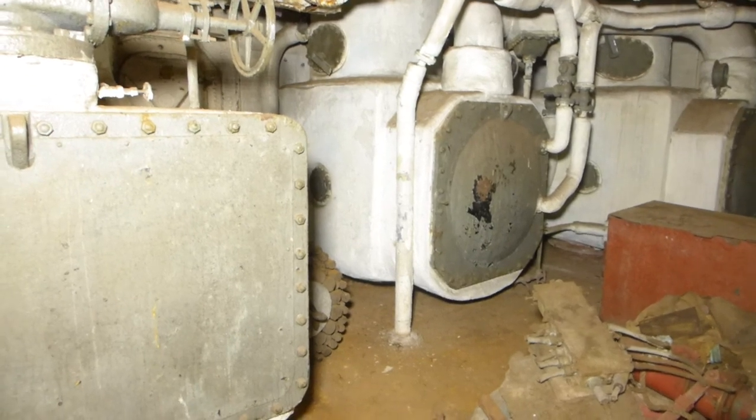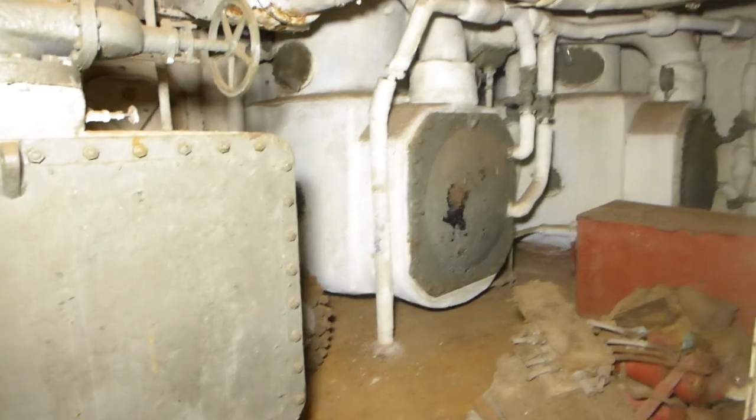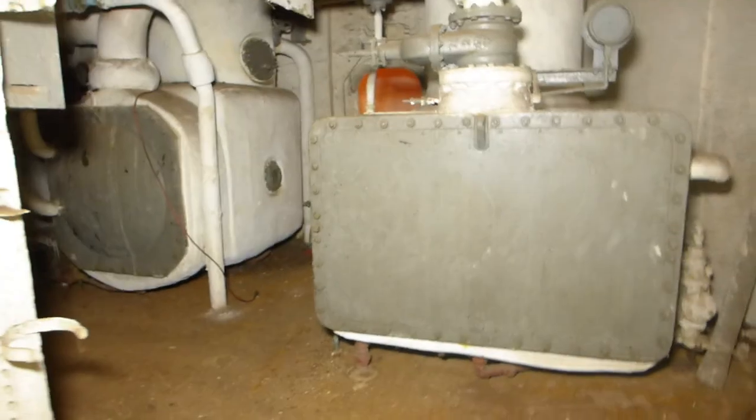That's not a lot of water. The boilers got first call on the water, and then from there, the crew, and this even included cooking. So there wasn't a whole lot of extra water.